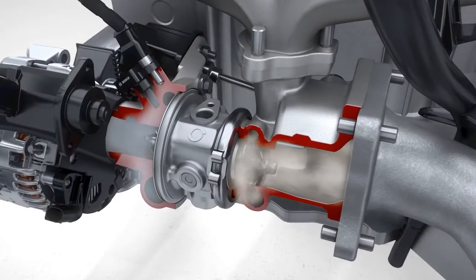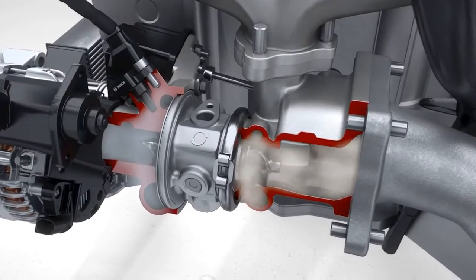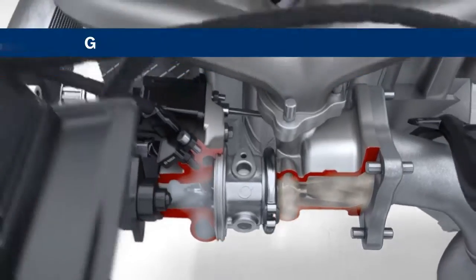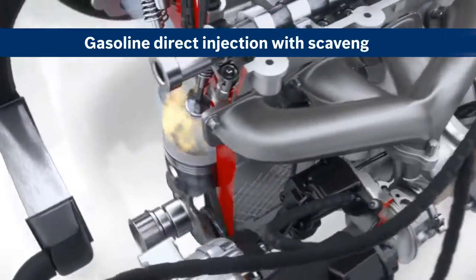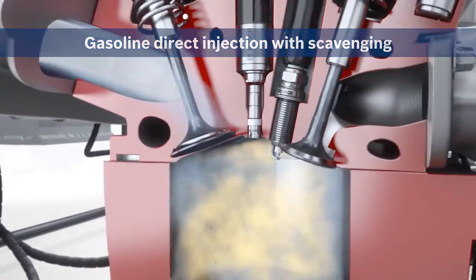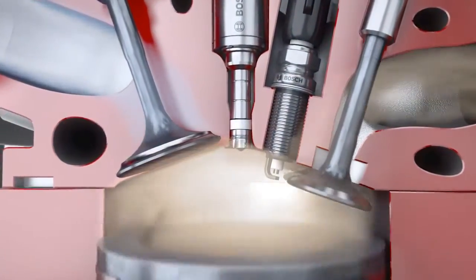Turbochargers require a certain minimum engine speed to attain their charge air pressure. If the speed is too low, a turbo lag occurs. Scavenging is the system innovation from Bosch that works to counteract turbo lag. To this end, the intake and exhaust valves are opened simultaneously for a moment.